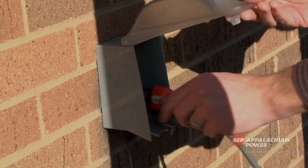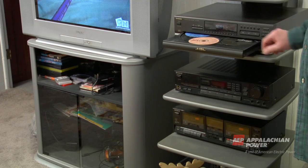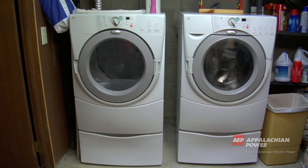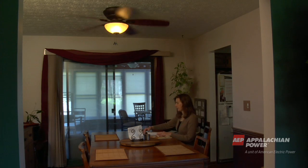Flip a switch, plug it in, or turn it on. It's something we do countless times a day thanks to a reliable flow of electricity. It's become just part of our daily lives, so it's easy to take electricity for granted. That is, until the power goes out.